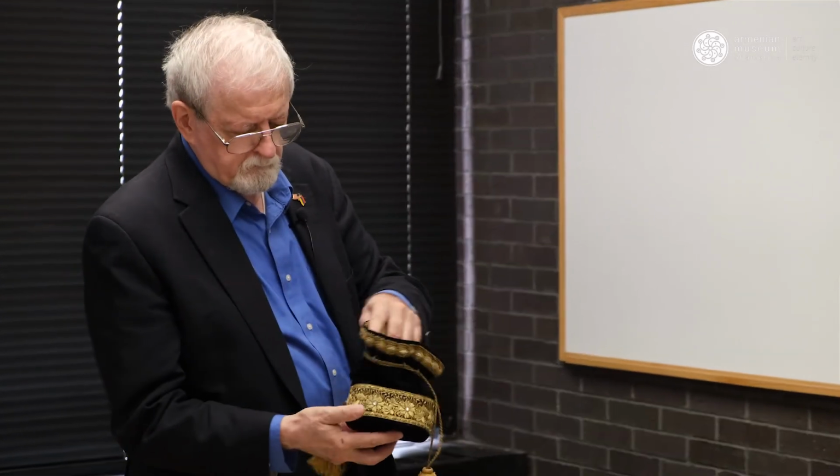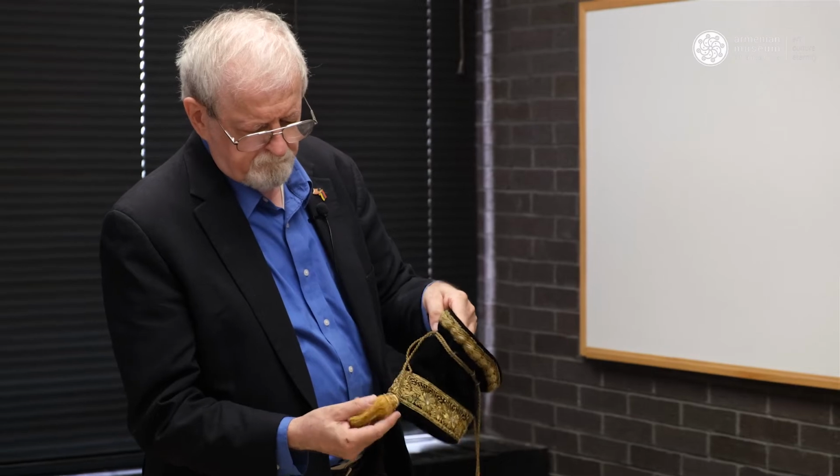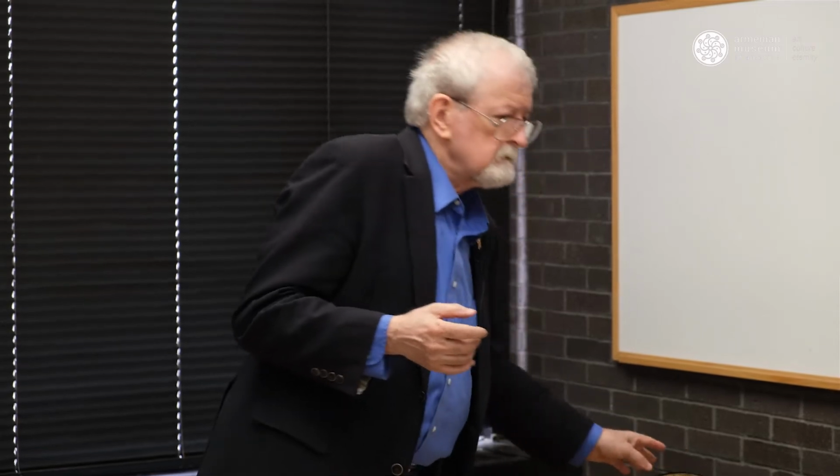And a little bag here. Again, notice the elaborate embroidery on it. Again, wealthy family, very well-to-do. And as I mentioned, this is part of a much larger collection. We do also have books and other things as well, but I couldn't show everything.